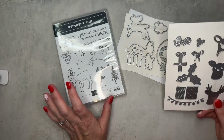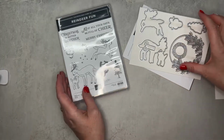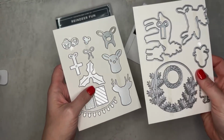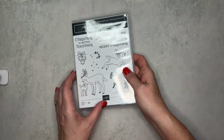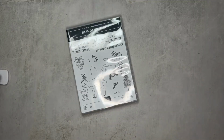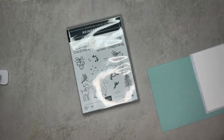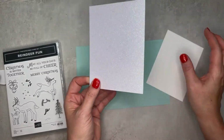Okay, so today we are going to stamp. We're going to do some stamping, more so than die cutting. So these are all cool. As you can see, brand new. I have not used these yet. But we are going to stamp a cute card today using this bundle. So let's get some pieces and parts out here. And I'm going to teach you a cool hack for when you use something like this here.